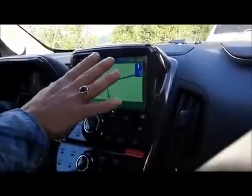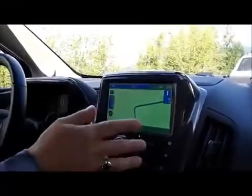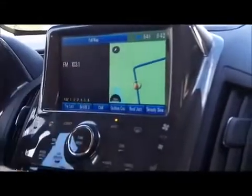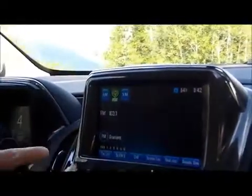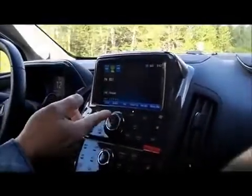I mentioned that this was a nav unit as well as the rear view camera and front sensor, but it does a few other things, and it's very iPhone or iPad-like. It is a touchscreen. So here we're on nav, and you can set your destinations. We're heading back to Anchorage. You can also, of course, access the radio, both XM, your satellite radio, as well as AM and FM. But here in Alaska, we're not getting a lot of reception throughout the mountains.